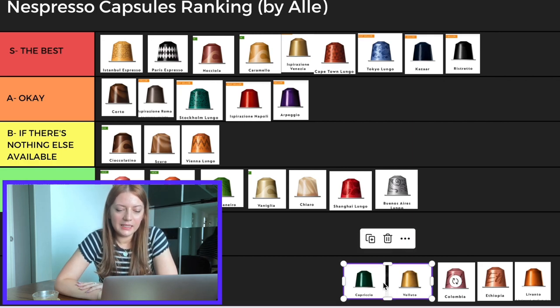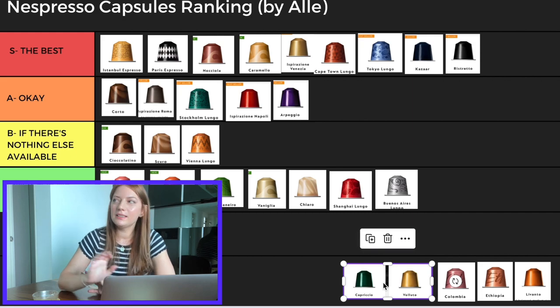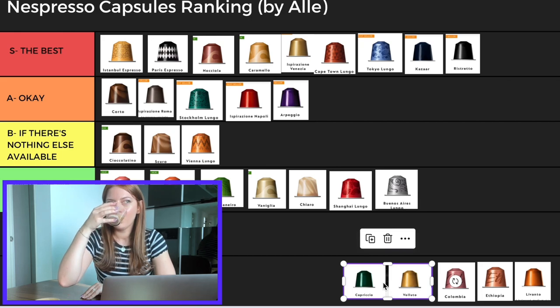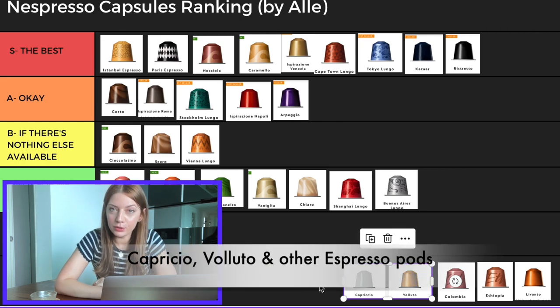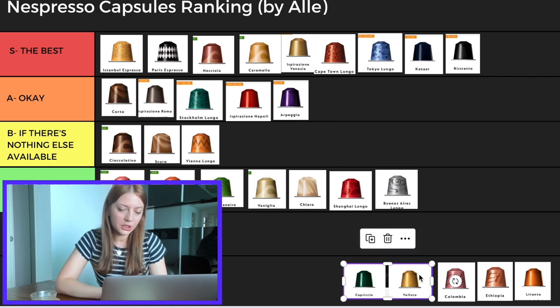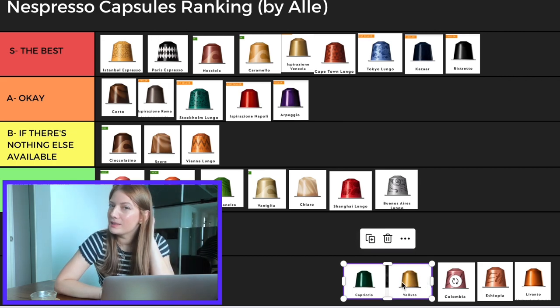So we have the Espresso range. This Espresso range is designed for cappuccinos, for coffees with milk, but also to be drunk as a shot, which I never do. So the entire Espresso range, the Capriccio, the Volutto, they have a few more. I always stay away from it.